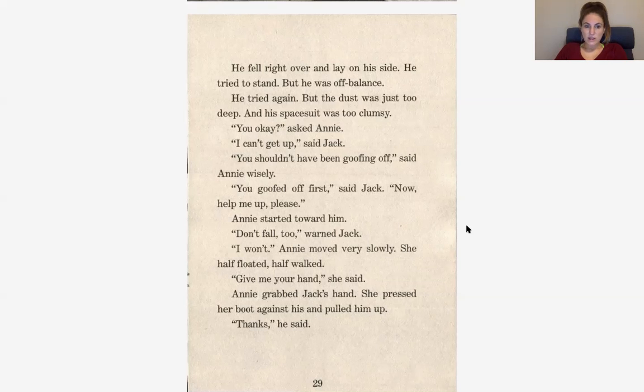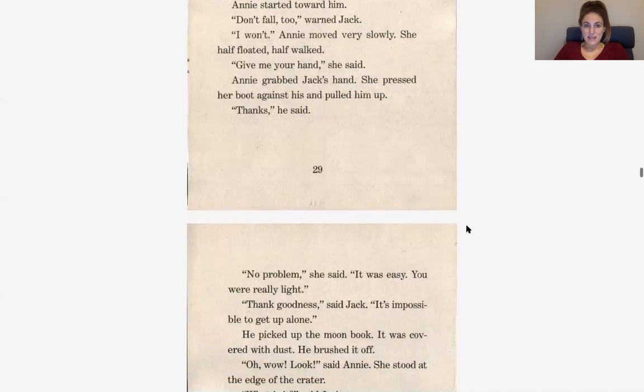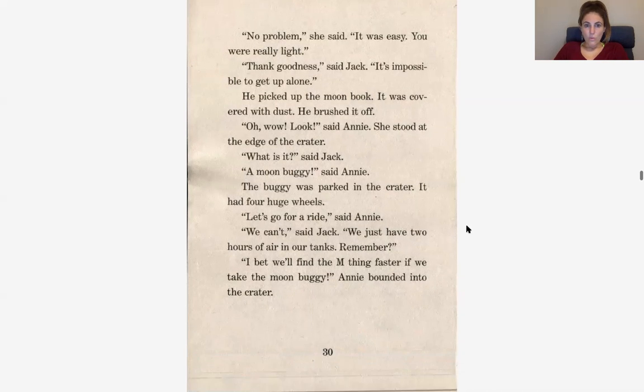Annie started toward him. "Don't fall too," warned Jack. "I won't." Annie moved very slowly. She half floated, half walked. "Give me your hand," she said. Annie grabbed Jack's hand. She pressed her boot up against his and pulled him up. "Thanks," he said. "No problem. It was easy. You were really light." "Thank goodness," said Jack. "It's impossible to get up alone." He picked up the moon book. It was covered with dust. He brushed it off.